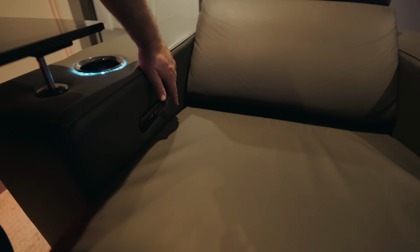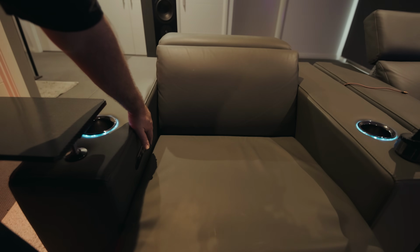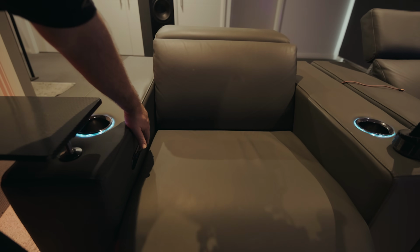I think possibly the best feature of these chairs is that the headrest fully reclines down, so it doesn't block the audio coming from the rear surround speakers, which really does make a difference.